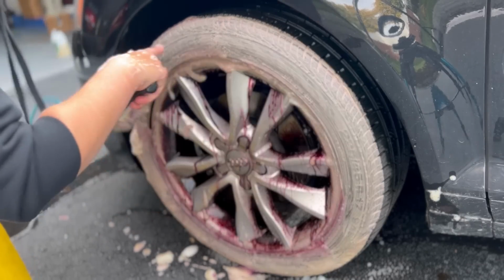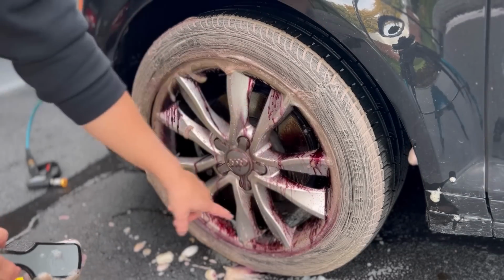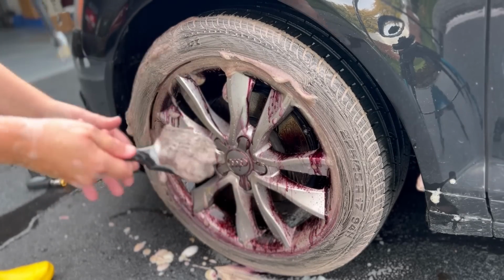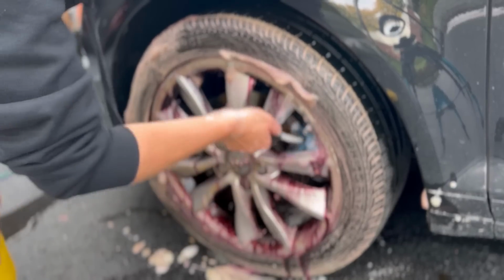And you can see just how much browning we're removing from this. But if we were to go around it a second time, you're going to see almost white foam. And that tells you it's a powerful cleaner going after the browning. And when you've got white foam, that means you have clean tires. Now we're going to do 2 rounds to these wheels because they're just that bad.